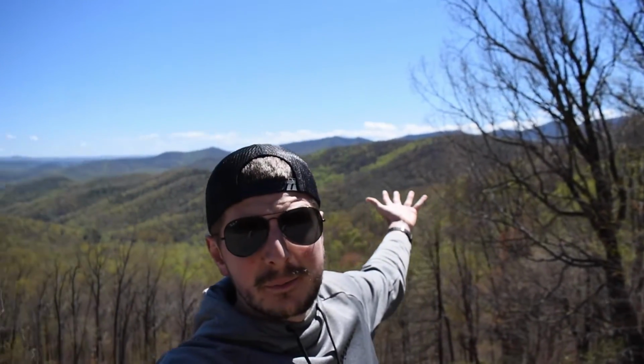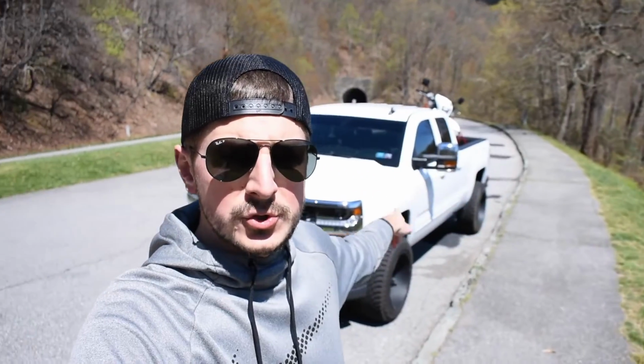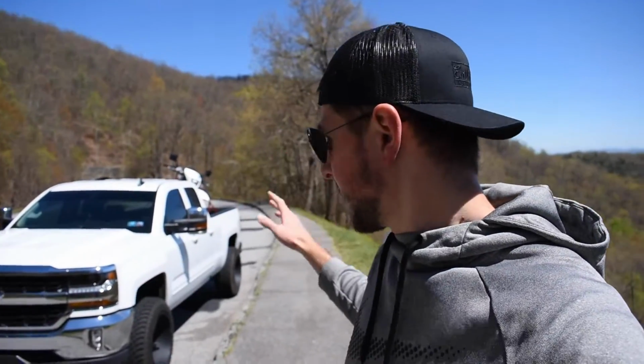Alright guys, we made it. Made it to the beautiful Asheville, North Carolina. Truck did pretty good. Came in right around that 16 mile per gallon mark for the entire trip, almost 500 miles. I'm very surprised. I thought this thing would do way better highway miles. I guess it probably has something to do with the wheels and tires. A little bit heavy for the truck.